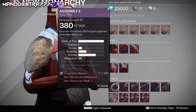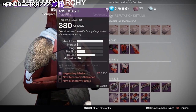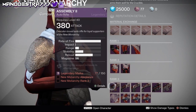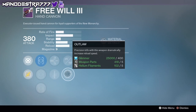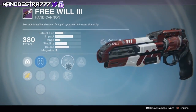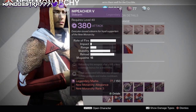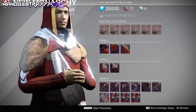The Assembly 2 is okay. It's got rangefinder on it, but it doesn't have a stability roll, so that is kind of a negative in terms of its favor. But if you need to get an auto rifle with high rate of fire, this is the one for you. The Free Will is kind of a meh roll this week. Again, it doesn't have anything amazing. The range is very, very low on it. I'd skip it this week. Wouldn't necessarily recommend it. The Impeacher is not as good as the Wormwood. It doesn't have any kind of a range boost to it.